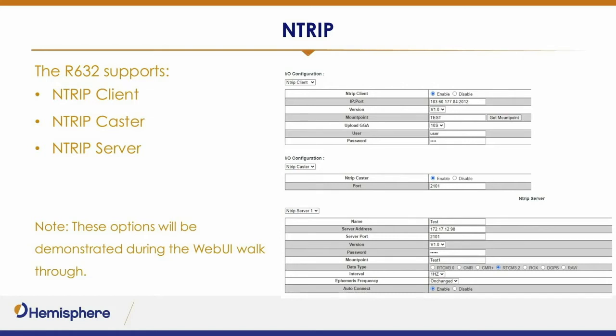R632 offers multiple NTRIP options, supporting NTRIP Client, NTRIP Caster, and NTRIP Server. These NTRIP options are easy to configure and available to be set up through the internal web UI.